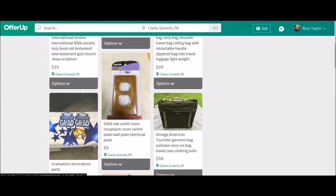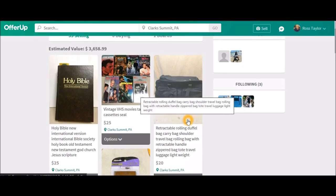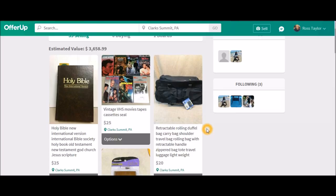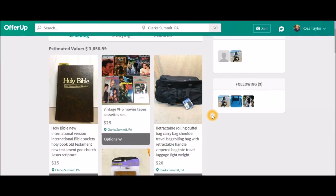And these were in that bin with those linens. In the bottom of that bin, it had those linens and these graduation decorations, so I put those on here to see if I can sell them. Here's a retractable rolling duffel bag, new with tag, that I found at a yard sale. So I put that on for $20. The original retail price was $39.99.